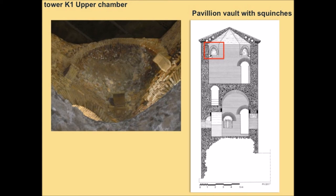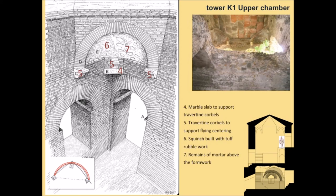The elements are straight. Luca Scozza mentions the use of terracotta pots, at least found in the lower part, to probably not really decrease the weight here, but for some reason to decrease the volume of masonry. This is a restored view of the squinches, and the squinches again show that the masons were working to find solutions to speed the construction.